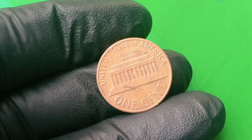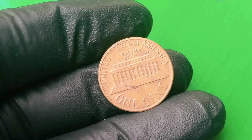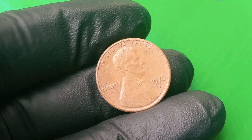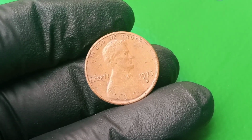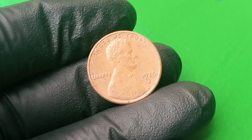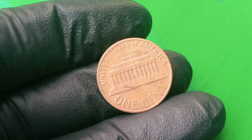starting with double die obverse varieties, where the die used to strike the coin had a misaligned or doubled image, resulting in certain features, often the date, mint mark, or parts of Lincoln's profile, appearing double to the naked eye or under magnification. And for the 1975 one such variety shows a dramatic doubling on the date and the "In God We Trust" motto, something that not only adds visual intrigue but also instantly marks it as a rare variety.